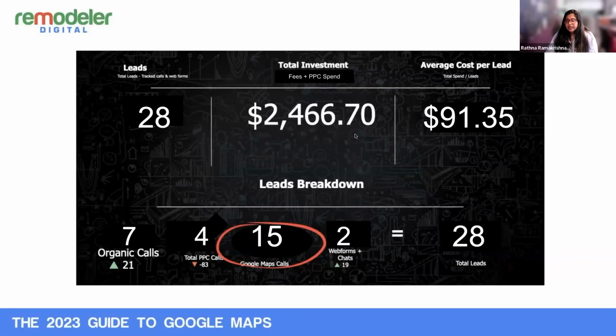This was the ad spend. The cost per lead was $92. Some organic calls, PPC calls, Google Map calls, web chat. So this is what I mean by a data-driven strategy. I'm very passionate about helping my contractors know exactly what's working and what's not, because if you're able to get organic calls, that means the SEO is working. Your website is working, your Google Maps presence is working. And if you're in this game for the long run, you want your organic numbers to keep going up.